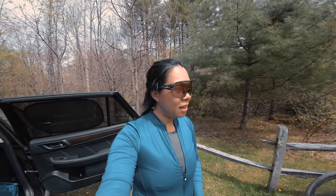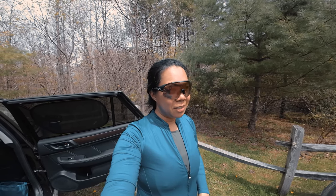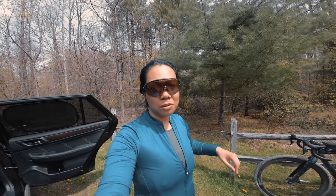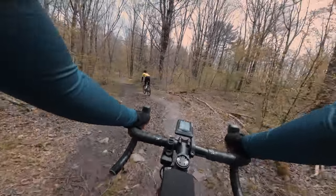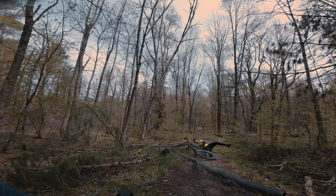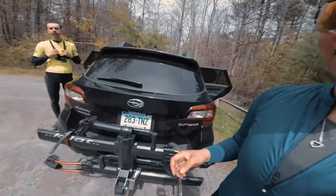Well, guys, that was a great ride. The second single track is a lot of fun, if hopefully it stays dry like that. It is super fun, kind of rooty in some sections, and you could see where Jason crashed. There's this pipe that runs across the trail, and it's set up at an angle, so when your tire goes over it, it will tend to slip because of the way it's angled on the trail. That's how he went down. So I just lifted my bike over it. And let's see what Jason has to say.